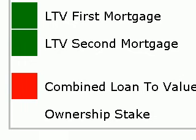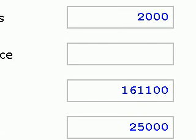Okay? The last thing that it calculates is your ownership stake. How much of the house do you own? Now, if you put down a larger down payment, you'll have a larger ownership stake. In this example, we have it pretty heavily mortgaged between our first and second mortgage, so we only own about 10% of this house.